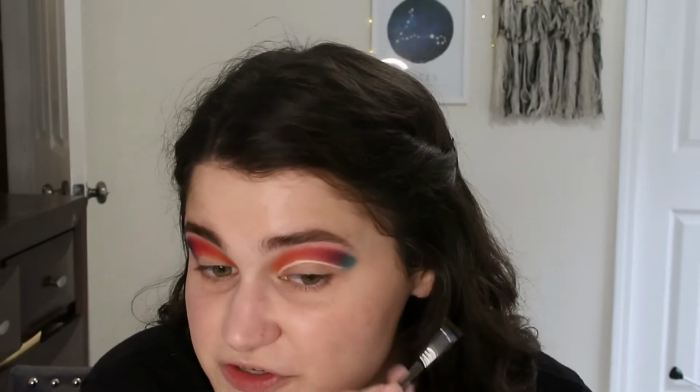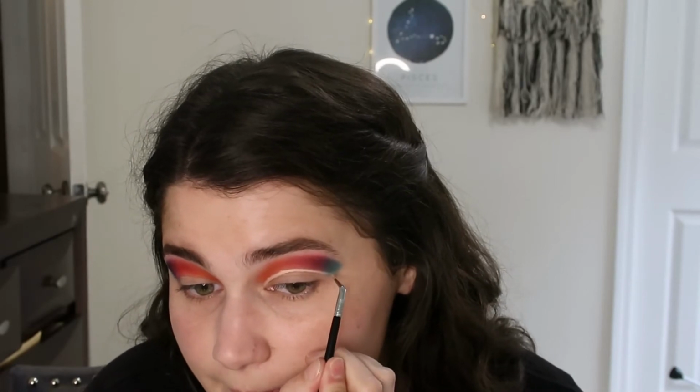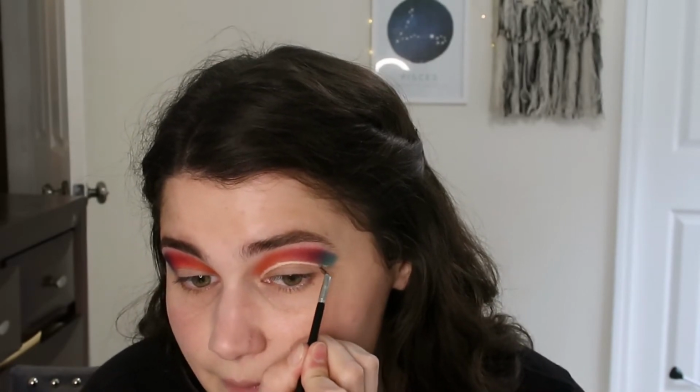That was so easy. Oh my god. I'm just gonna say, y'all, for anyone else who's super terrified of doing stuff like this with concealer or anything, even just liner itself, these brushes, I know they look insane, but for some reason there's some science behind it, I don't know, but they help so incredibly much. Like that was so easy.